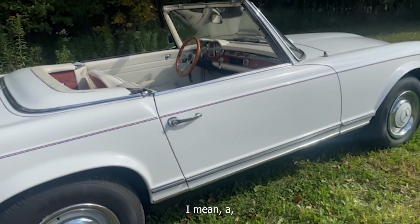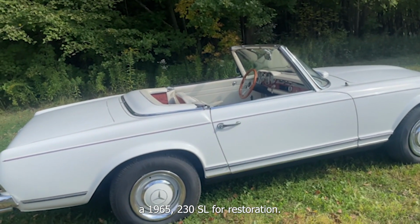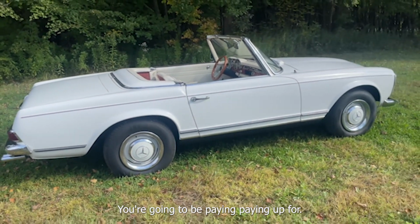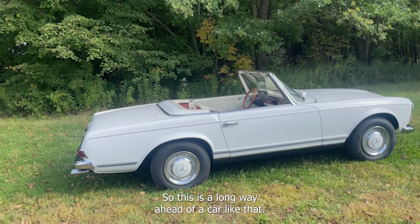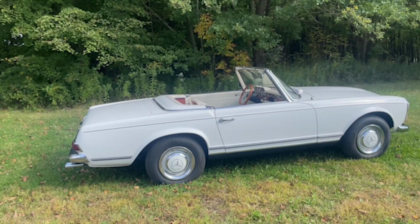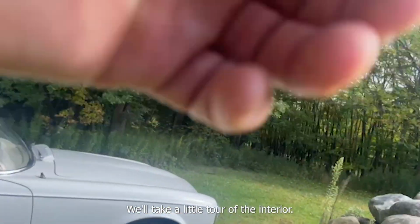I mean, a 1965 230 SL for restoration, you're going to be paying up for, and that's pre-restoration. So this is a long way ahead of a car like that. But I'll walk around to the other side. We'll take a little tour of the interior.